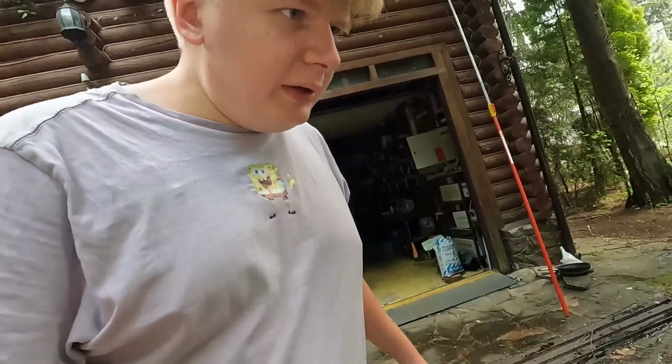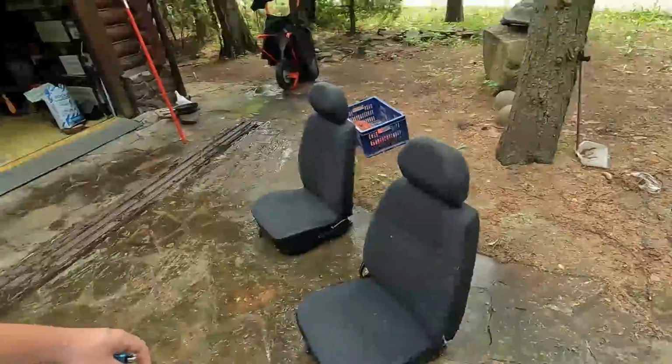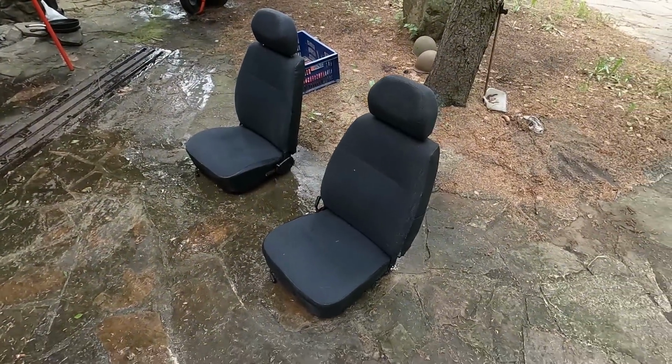Well, let's smell the seats. You know what? They smell like a swimming pool. Just because it smells like a swimming pool, I think we killed all the germs, which is flipping awesome. Now, I'm gonna leave them here to dry, and once they dry, and once we actually finish welding, then we'll put it in the car.